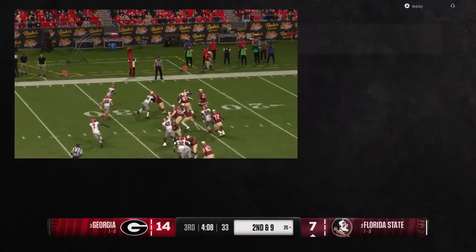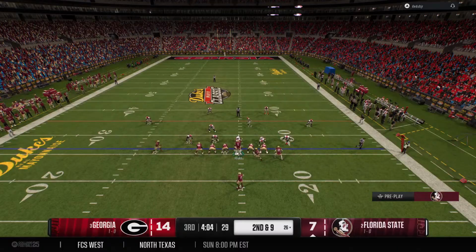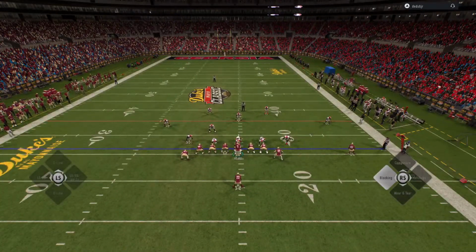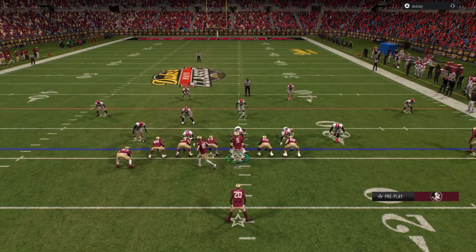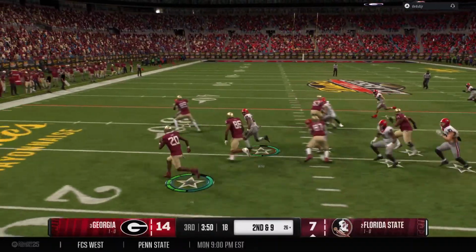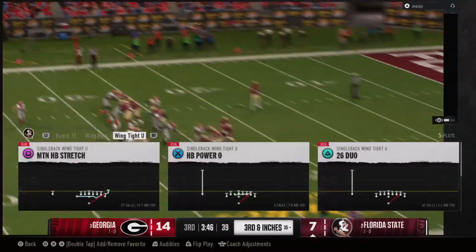This time, the defense just won the battle up front at the line of scrimmage, not giving up any big plays. Everybody's gap sound, and it's really solid defense on that play. Tight end goes in motion before the snap. Gives it to the back. They tackle him right at the 35-yard line.